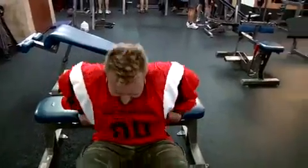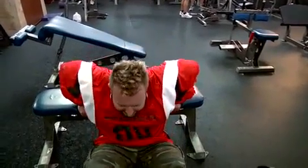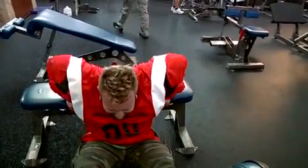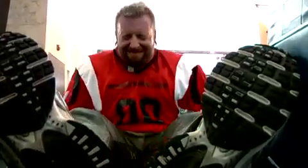And one tip I'd like to point out is make sure that your back stays close to the bench and you point your elbows inwards just to really make sure that you're working your triceps and not your delts. And make sure you go to absolute failure.